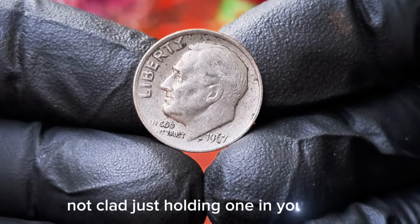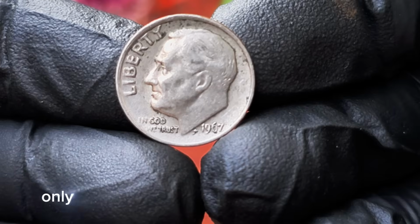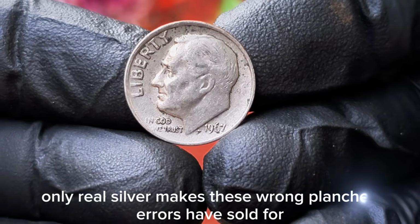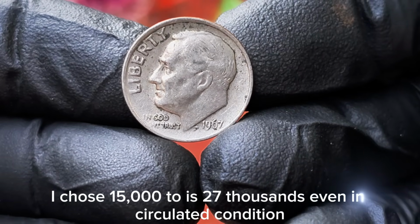These dimes are solid silver, not clad. Just holding one in your hand, you'd feel the difference in weight. Tap it on a tabletop and it'll ring with that high-pitched sound only real silver makes. These wrong planchet errors have sold for $15,000 to $27,000, even in circulated condition.